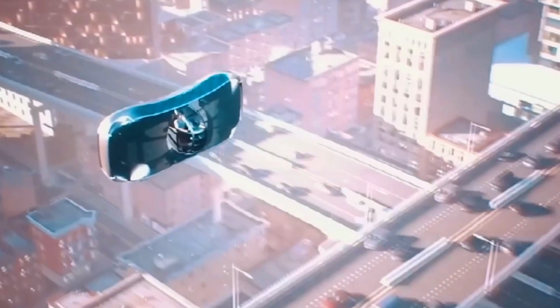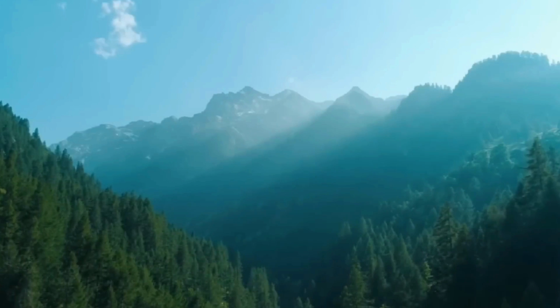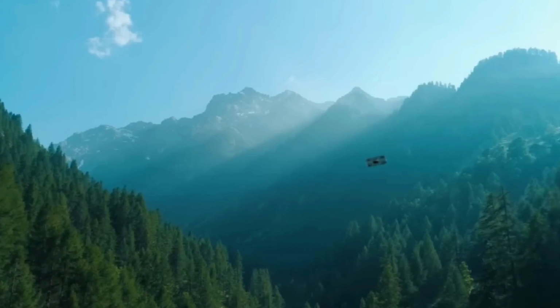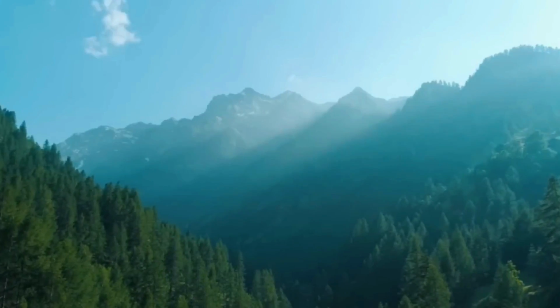The Alef Model A could make it possible to travel quickly and easily between urban and rural areas. The Alef Model A has a number of features that make it a promising new technology. It is equipped with a variety of sensors, including a camera, radar, and LiDAR, that allow it to fly autonomously. It also has a parachute in case of an emergency. Alef Model A is a significant step forward in the development of flying cars.